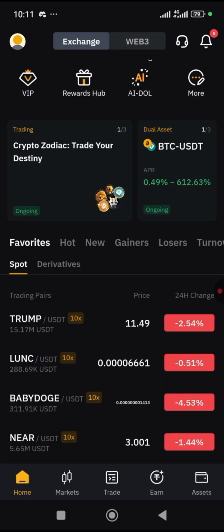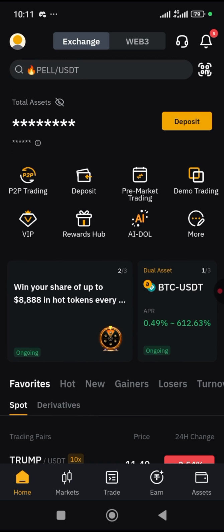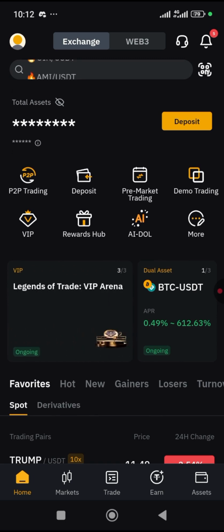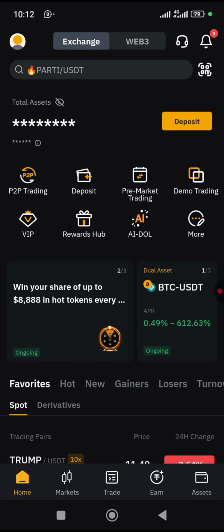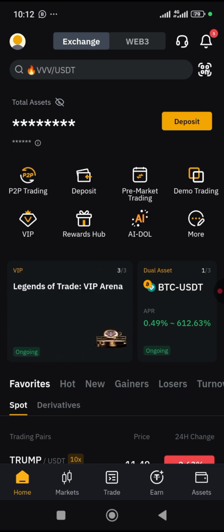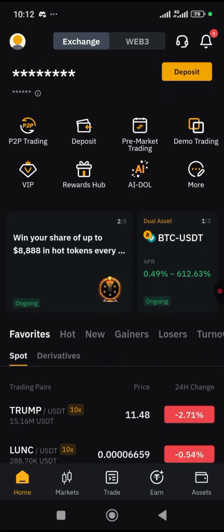So let me quickly share the first one with you. What you need to do is download your Bybit app. This particular strategy I'm sharing only works when you are trading on Bybit. I'm telling you, this is not spot trading, because you'll be buying this coin way back, even before they get listed. So you need to have a Bybit account.